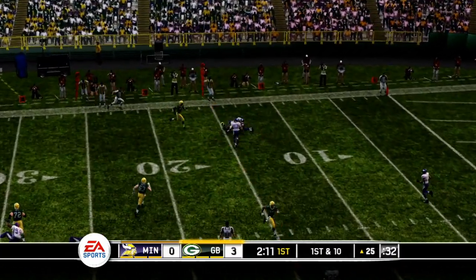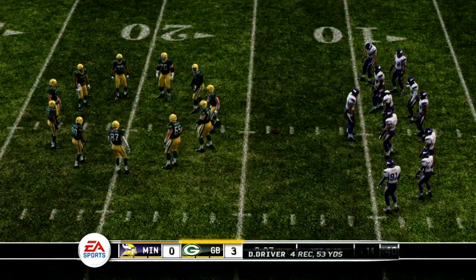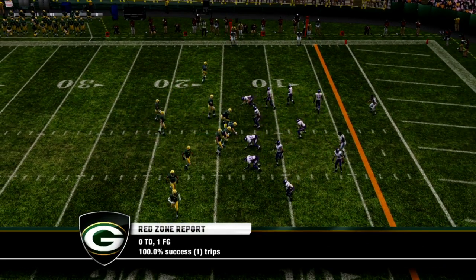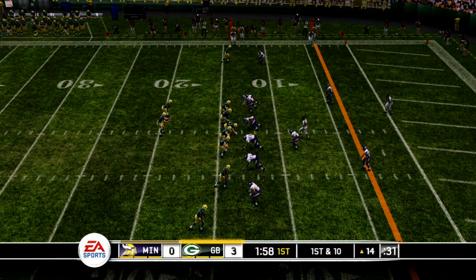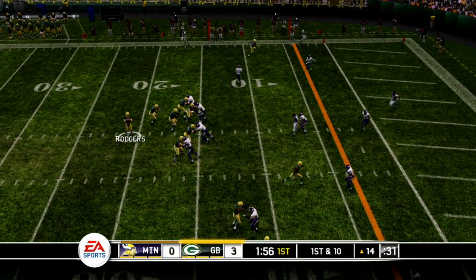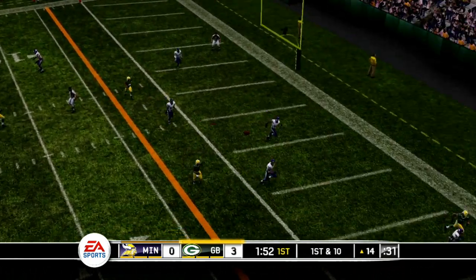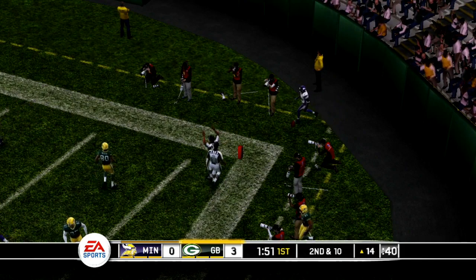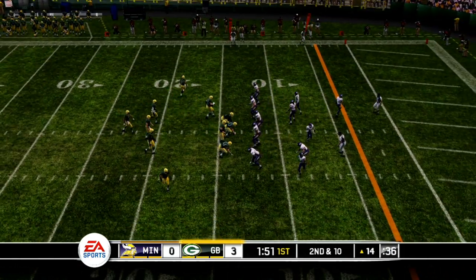Here's the throw. Griffin is there on the tackle. Donald Driver now with 4 catches in the game. Passes to the end zone. The pass results. They can't complete the pass, and now the offense will be looking at 2nd down. On the play. 2nd down.